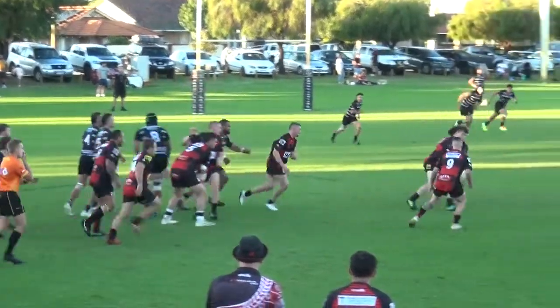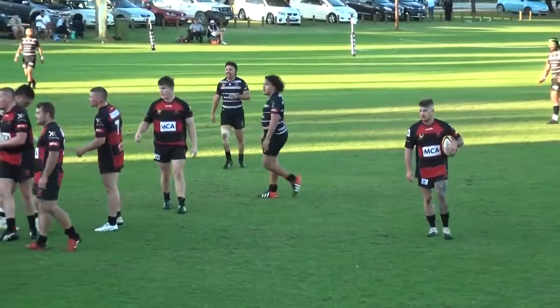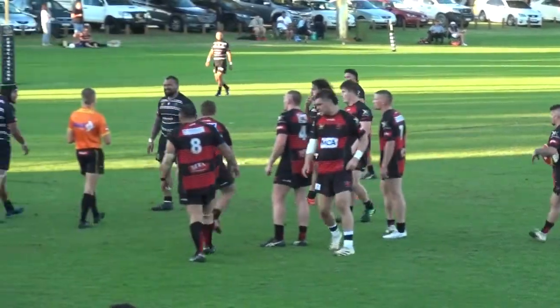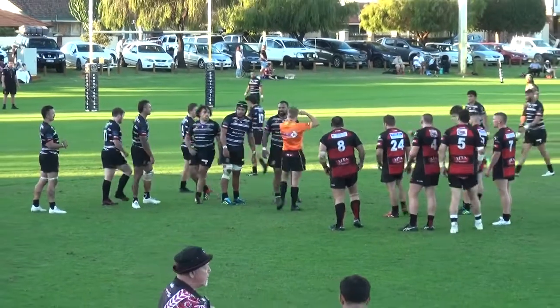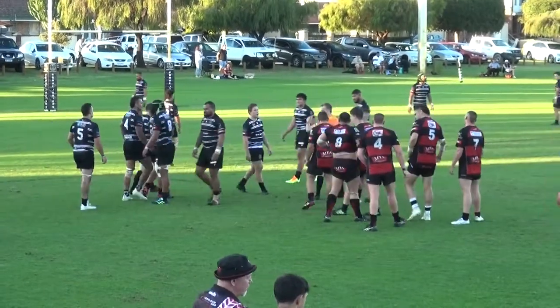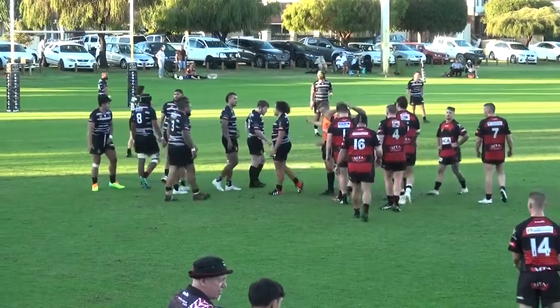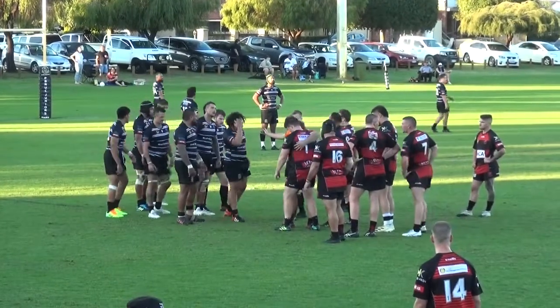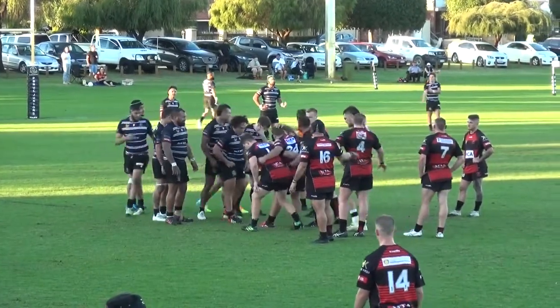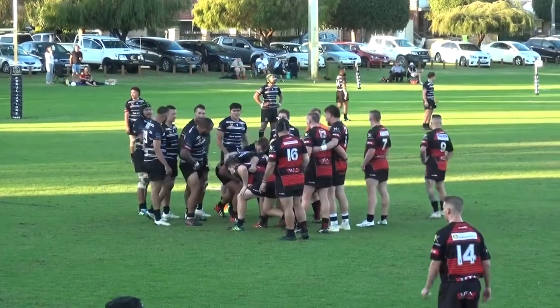Kalamunda with the line out, brought back in. Clean this time, but there's a whistle. Seems that throw was just offline. Line out, scrum. Captain says scrum. Kalamunda have decided on a scrum. Come on, Baysy. The south, boys. So Kalamunda, is this their opportunity now?